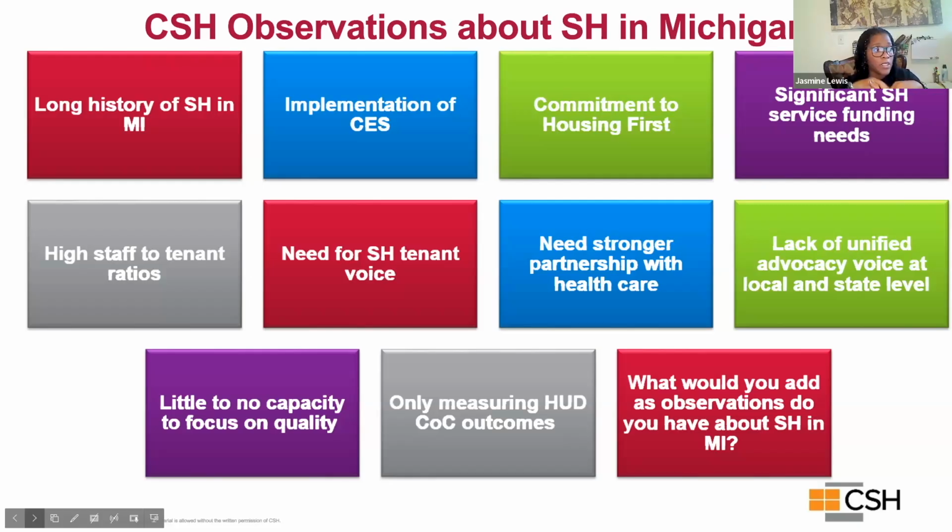Are there other things that you folks have observed about supportive housing in Michigan? Folks, want to drop it in the chat if you want to come off of mute. Did we capture it all? We've been doing supportive housing in Michigan for quite some time, but I'm not sure if we captured everything that would constitute as observations.